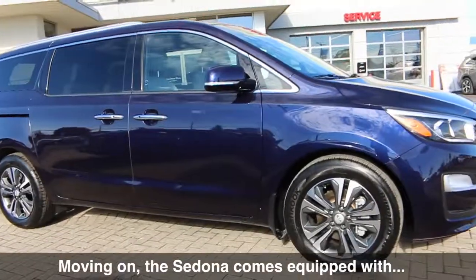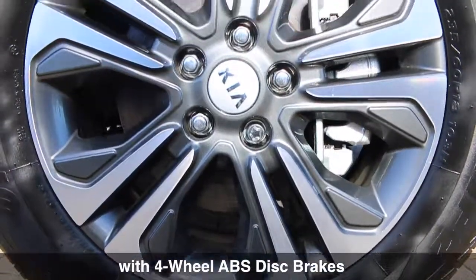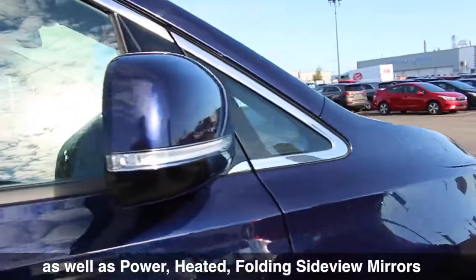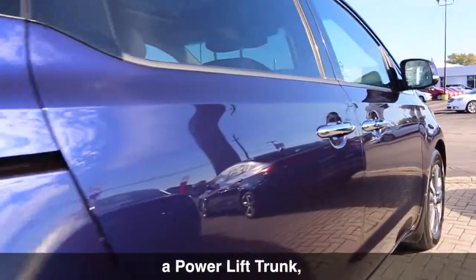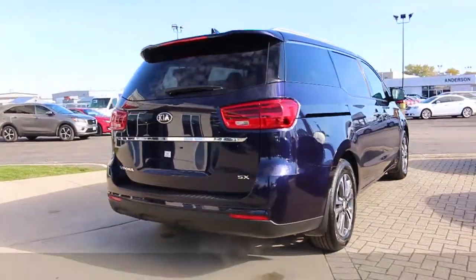Moving on, the Sedona comes equipped with 18-inch machined finish alloy wheels with 4-wheel ABS disc brakes, as well as power-heated folding side view mirrors, chrome door handles, and chrome window molding. This model also includes power sliding doors, a power lift trunk, keyless entry, and a sunroof.